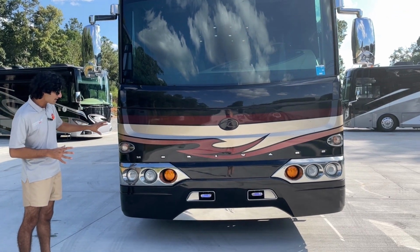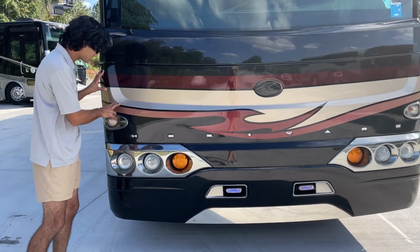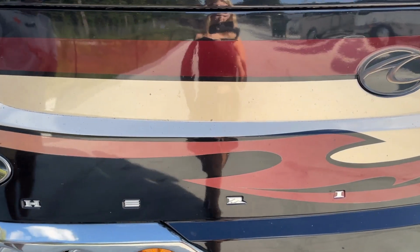Now we've got a beautiful face, chrome bezels. The 3M film is in pretty good shape. There's a couple points where it's like, oh, 3M film might go bad eventually, but it's still in pretty good shape right now, and it is protecting the face of the bus.